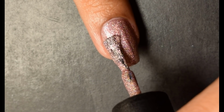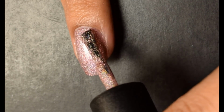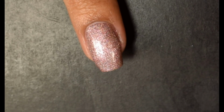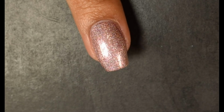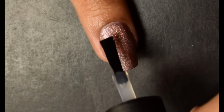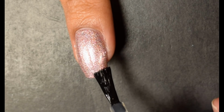Formula has a medium feel and it applied super dense for me. I had no issues whatsoever. As you can see here, the polish is staying exactly where I'm putting it. Really, really nice application overall. Now, the base to me is definitely what I would consider a true rose gold. I do see a lot of rose golds out there, and they don't really look like a true rose gold, at least to me. This one I would say is, yes, that's exactly what it is.